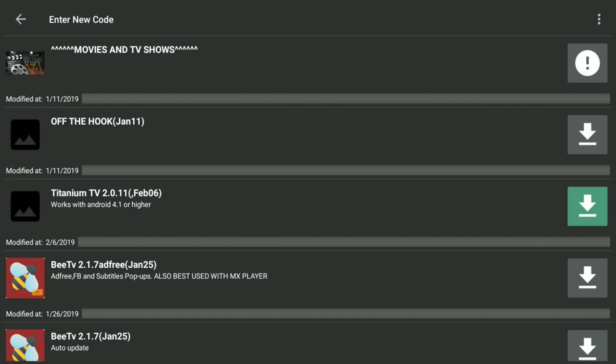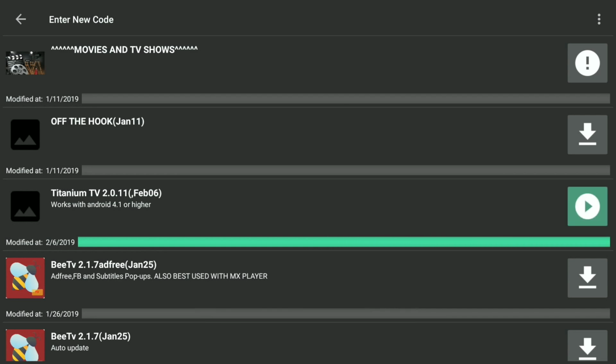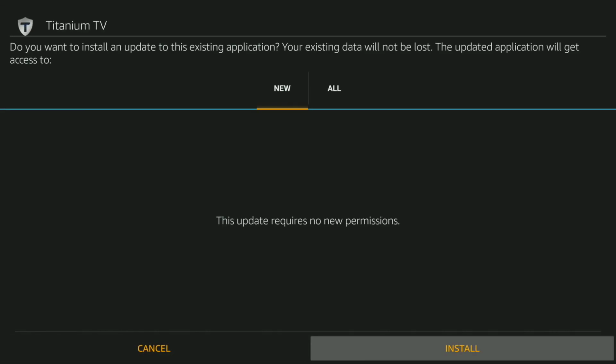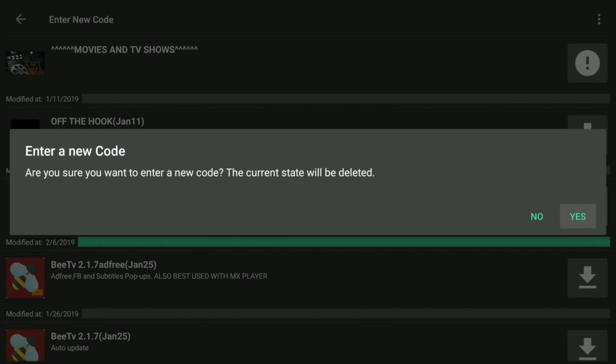Okay, so here goes Titanium TV 2011. You're gonna see that download button. You're gonna click that. Let it download. Okay, once it downloads, and it does download pretty fast as you see here. Okay, boom. You see how it turned into a play button? Hit that play button, and then you're gonna hit install. Once you hit that install button, it's gonna install to your device, and it's gonna say done or open, and you're pretty much done. Okay, so let me back out of this, back out of that.